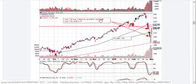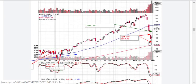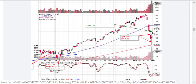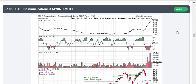I sold at 190 right away next day, or 2 days later, and then also 109, and I sold it 2 days later for 274. Now we're catching this one coming back up, and then another one, we caught this one coming down, more than double the money coming down, and now we're catching it coming back up with strong volume and price movement.